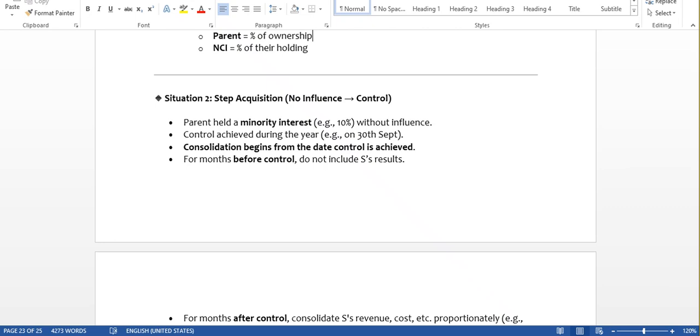Now, if a parent has 10% minority interest and also control is achieved during the year, do you understand? Where you have minority interest but achieve control during the year, consolidation begins from the date your control is achieved. Probably, let's say during the year you decided to buy additional shares. Now you will start consolidating when that control is achieved. Okay, so that is it.